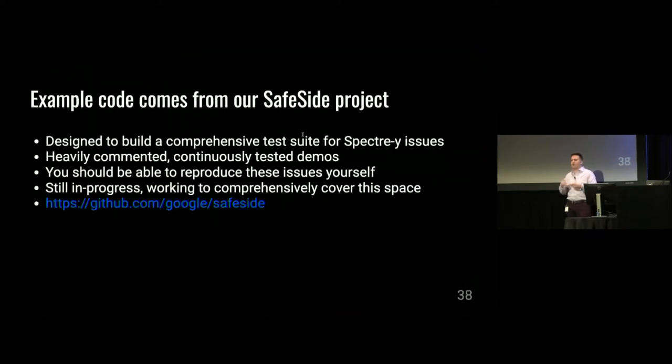Now, if you want to actually see how this works, don't just take pictures of my slides. There's a great URL. All this code is extracted from a project called SafeSide. This is a really great project where we're trying to build reliable tests and examples of Spectre-style vulnerabilities. Not just one of them, but all of them. And when I say reliable, I mean ones that we are continuously running across a wide range of hardware to make sure these really do test the underlying primitives.